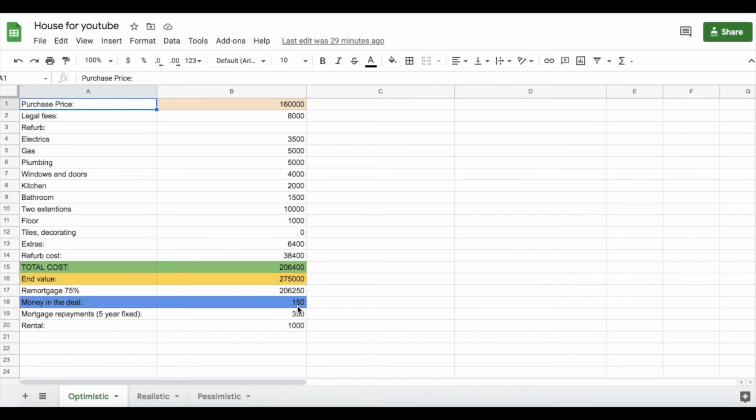Of course, I owe money to the bank. I owe more than £200,000 to the bank. That's why I also check how much my mortgage repayments will be. I check it for a 5-year fixed mortgage, and it's an interest-only mortgage, and the repayment is £350 per month. But the rental price in this area is around £1,000. £1,000 is a very, very conservative figure as well. I think it will go for more than that. But even if we count £1,000, you can see the difference is a profit.